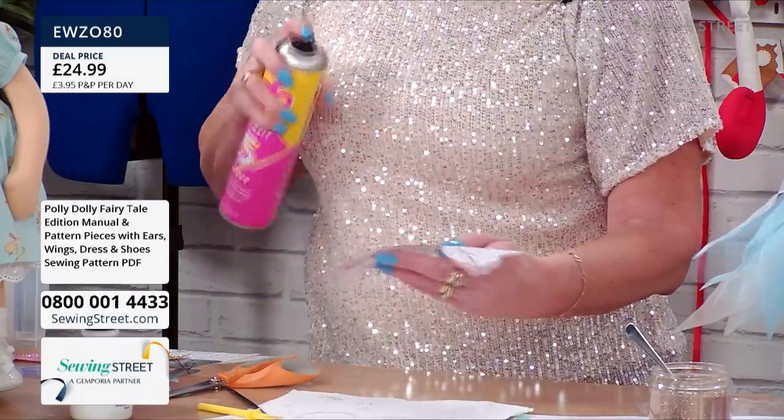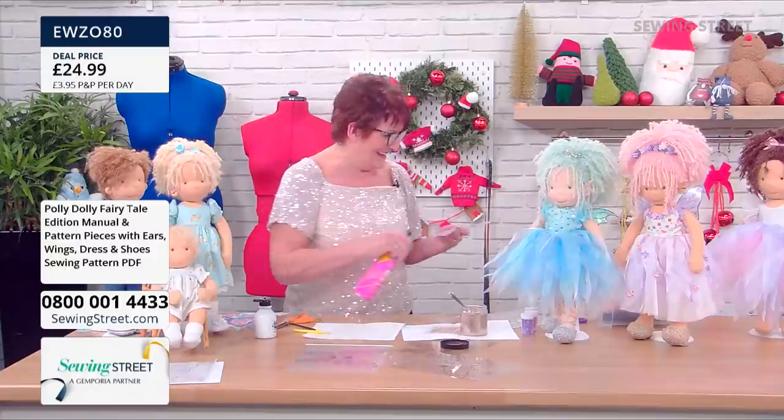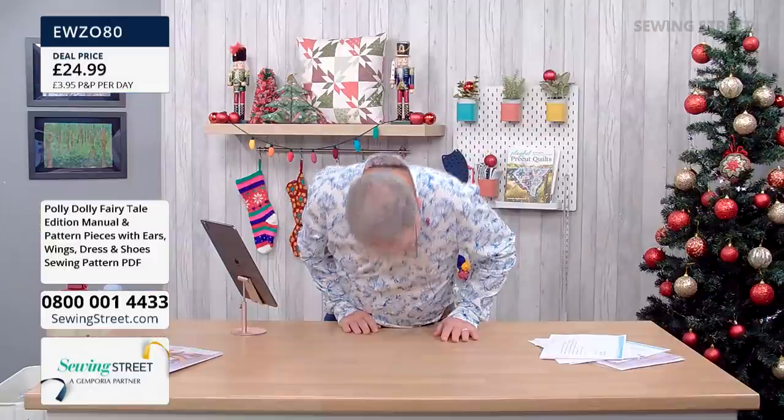And you just spray. Do you use hairspray in real life then? I do. This is the one I use normally. This is my hairspray I put on this morning. I'm surprised you haven't got glitter in your hair as well.